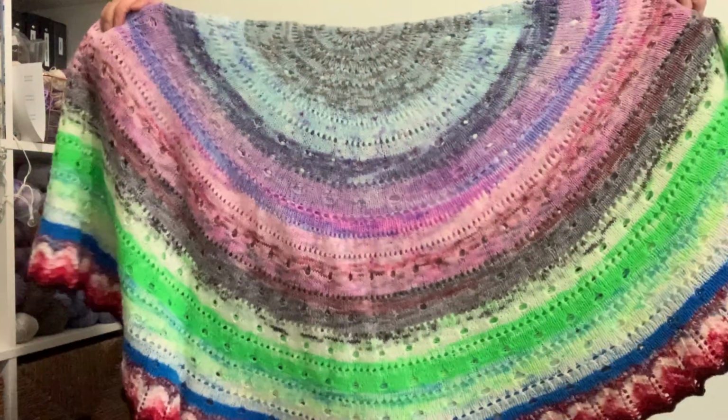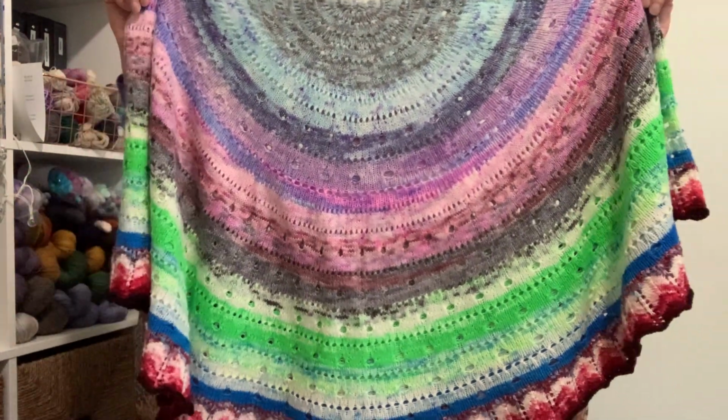And there we go. This is it, folded in half. So it is round. It's a wonderful blanket. It's like the perfect size, I find, to just have it in your lap. It also makes for a fantastic shawl. I followed the pattern exactly.